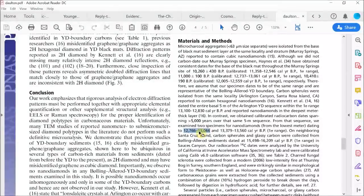So that appears to be the case. At Murray Springs, they looked at microcharcoal aggregates. At Santa Cruz, their samples were thousands of years too old. And at Arlington Canyon, there is one potential sample that might be within the right range of a carbon spherule, but we can't know because we don't really see its proximity to any black mat at that location. So quite probably they weren't sampling carbon spherules from the Younger Dryas boundary, and that explains why they didn't find the nanodiamonds.